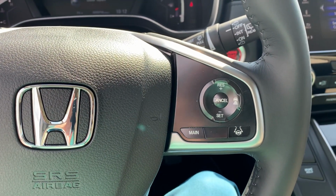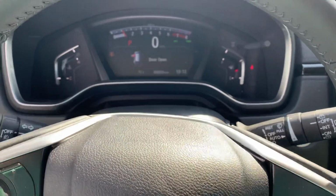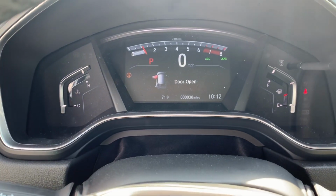You'll also have the Honda Sensing Suite, which includes adaptive cruise control, lane keep assist, road departure mitigation, and forward collision braking system.